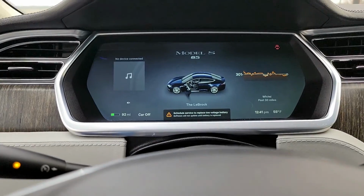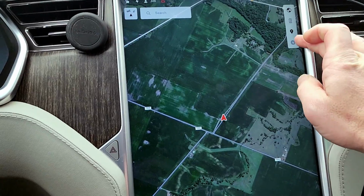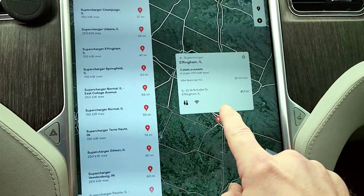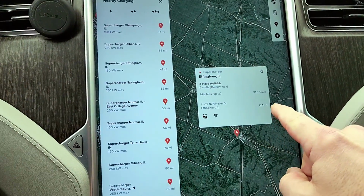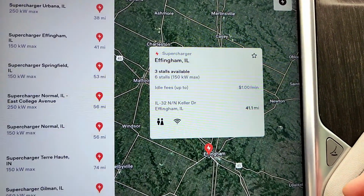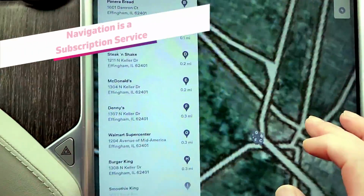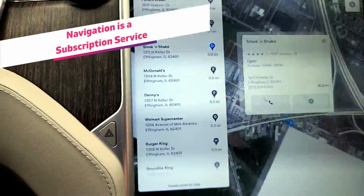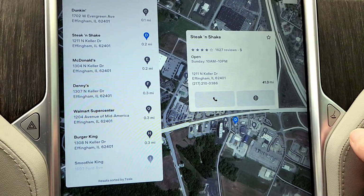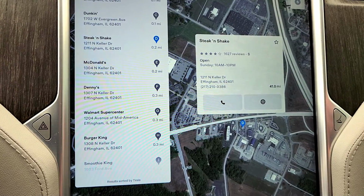You can see your instrument panel there. This won't navigate me anywhere. So I can click, turn on chargers. I can select a charger, and all it does is give me this. It does not actually give me any option to navigate to that charger. So it doesn't matter what I do. See, it'll search for restrooms. I can click on Steak 'n Shake, it gives me a telephone and a website button, but does not actually take me or offer me the choice to navigate there.